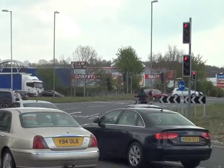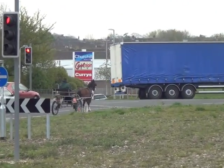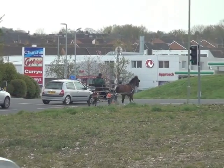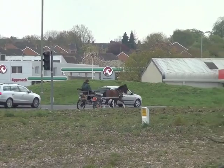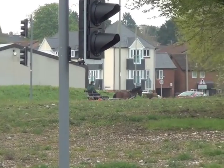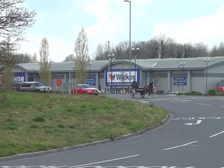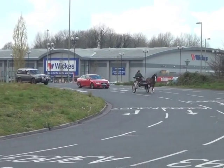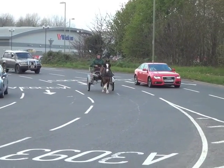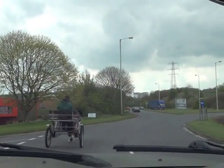Got lots of lorries, you can see. That one pulling out in front of him. Nice and responsive as well. If you tell him to stand, he'll go straight from a stand into a trot. He's definitely got plenty of impulsion. There is a lorry, but it's all the way over there.